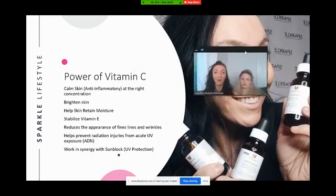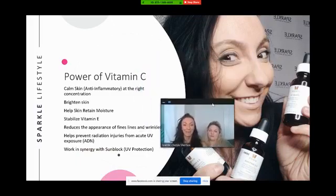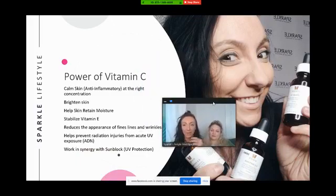Here, the power of vitamin C. So we mentioned that with the right grade of vitamin C, we can calm the skin, and we need to be careful, right?